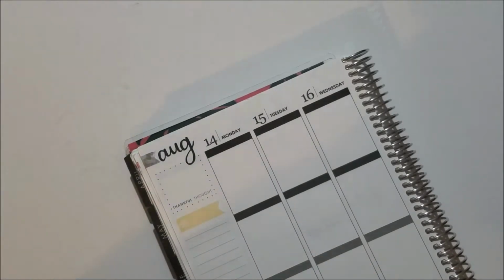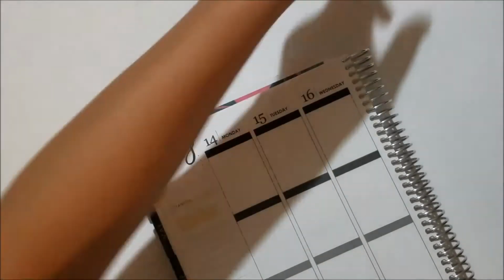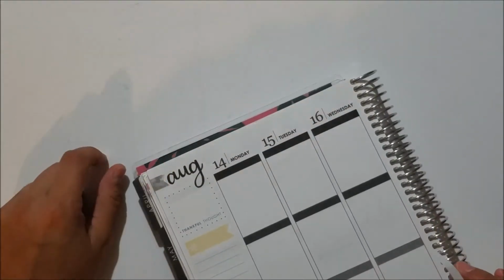So I got the Creating & Co. ones first just because she's very close to me. And here, just so you know, I'm putting down the date strips.